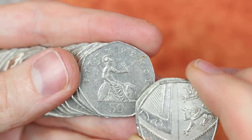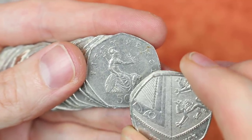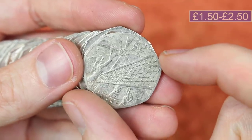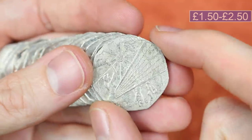I'll look through them at the end of the video and update you before the end, so you don't have to sit and watch me do that all, but I will try and spot them as we go. But this is our first find, an Olympic volleyball. Which is a very nice coin to find. Even nicer, in better condition.